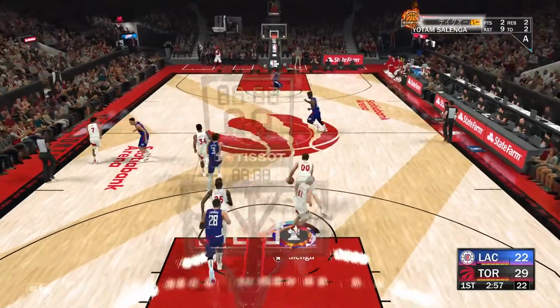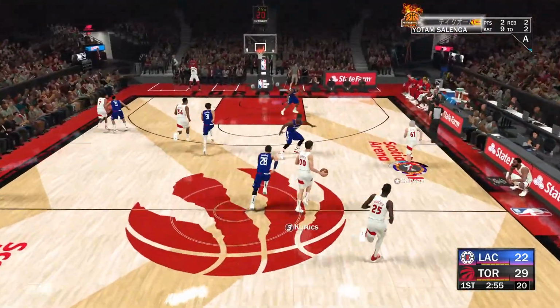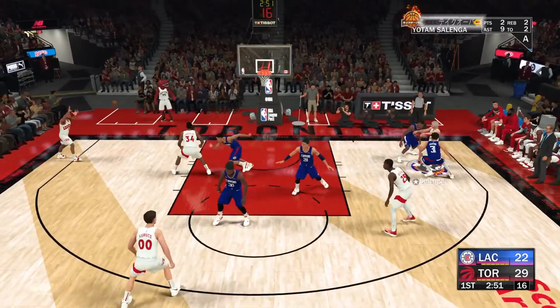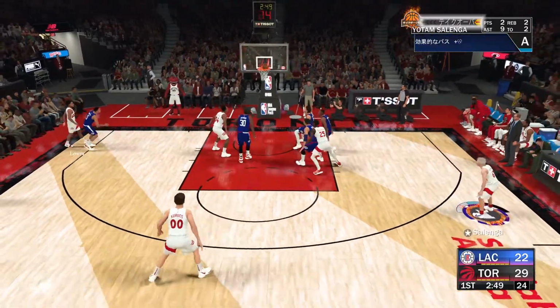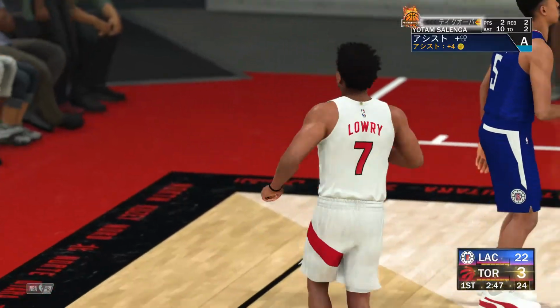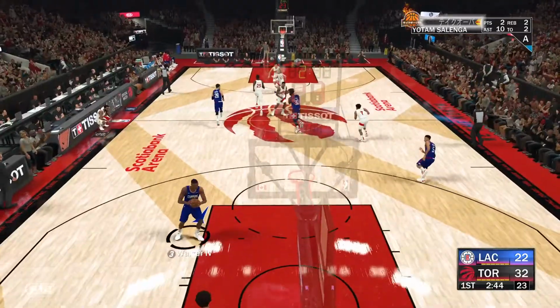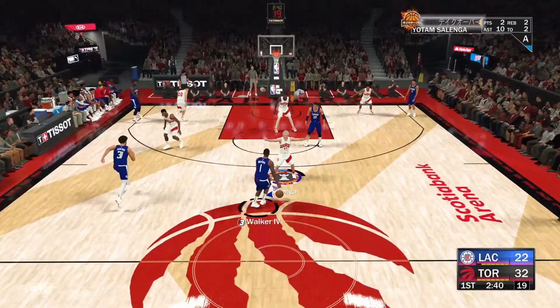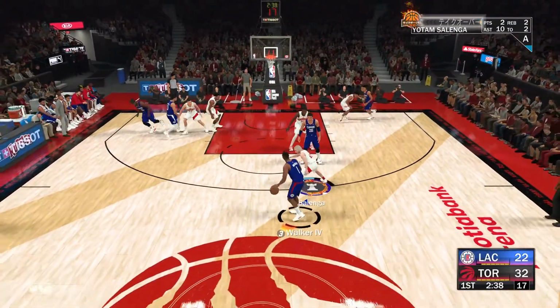Here's Caruch. He's got 6. Out to the right wing. A shot by Lowry. Wide open. Buries the long-range jumper. And it's a 10-point Raptor lead. This is as good as it gets for a first quarter in terms of shooting the basketball.